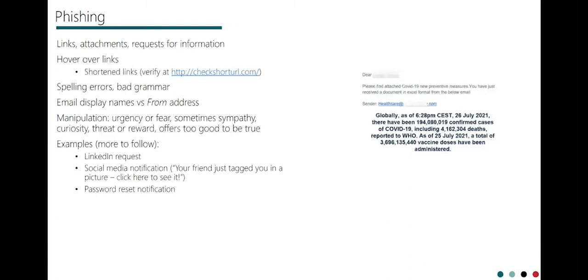There have been so many confirmed cases, including this many deaths. So obviously they're trying to capitalize on our curiosity about what's happening with COVID. They're trying to make us open the attachment because it says they're new preventive measures.